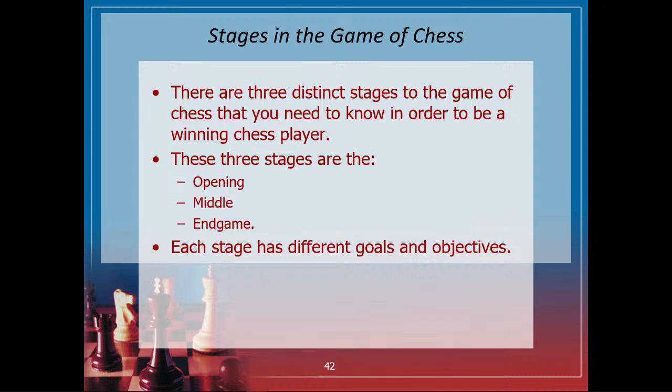So usually in the chess class, since we'd have a Chess 1 and 2, we'd actually break up the last 30 to 45 minutes so that people could just play some chess together, okay? So there are three distinct stages to the game of chess that you need to know in order to be a winning chess player. These three stages are the opening, middle, and end game. Each stage has different goals and objectives.